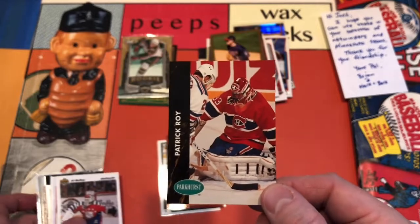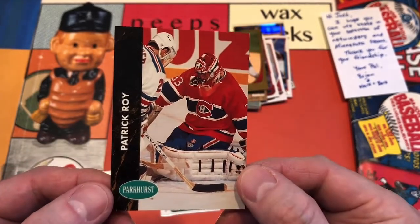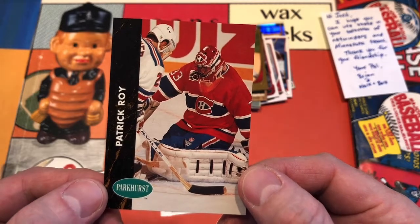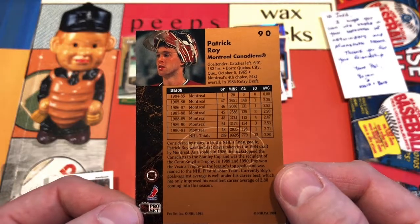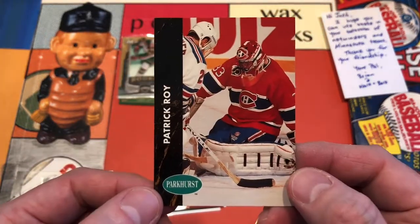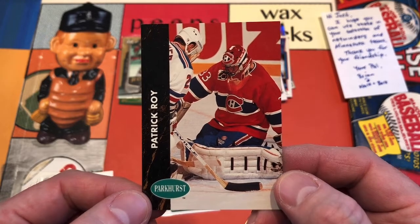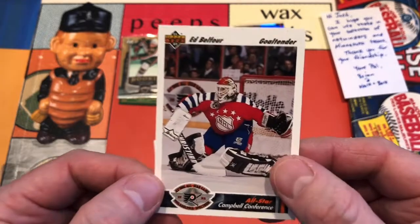We've got a Patrick Roy from Parkhurst. Now, I can't remember if Pro Set was putting out Parkhurst. Look at Patrick Roy's helmet on this. It's a great-looking helmet. And, yeah, Pro Set put this out in 91. That's a really sweet Patrick Roy. Fantastic. Certainly didn't have that one.